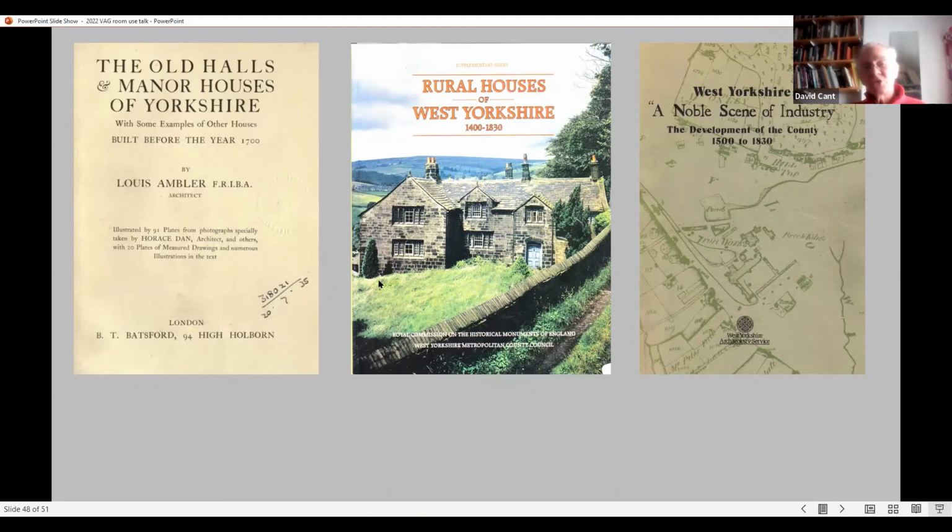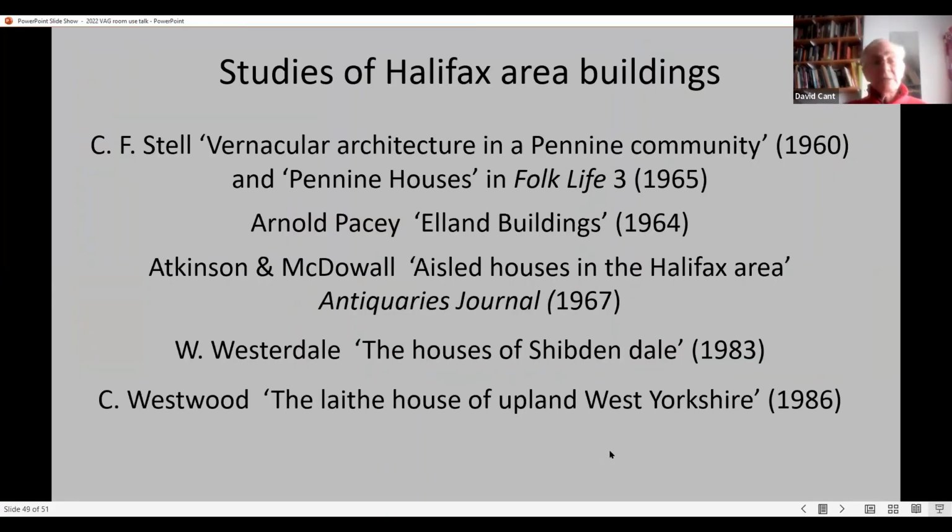Rural Houses of West Yorkshire, sitting in the middle there, which I'm sure many people will know about. Noble Seed of Industry on the right hand side, which, although a slim volume, is packed full of interesting points, developing how the various industries in the area developed. And then Louis Ambler's book, also well known. And then some of the studies that have been done. We mentioned Atkinson and McDowell.